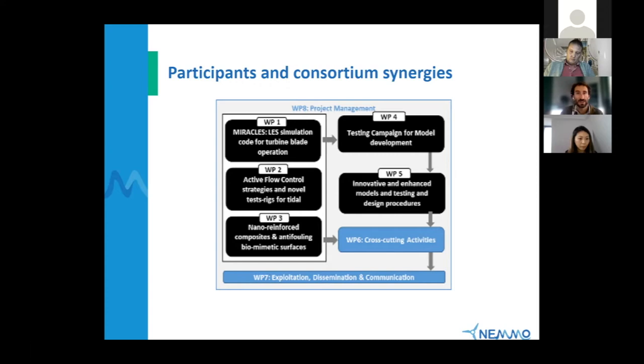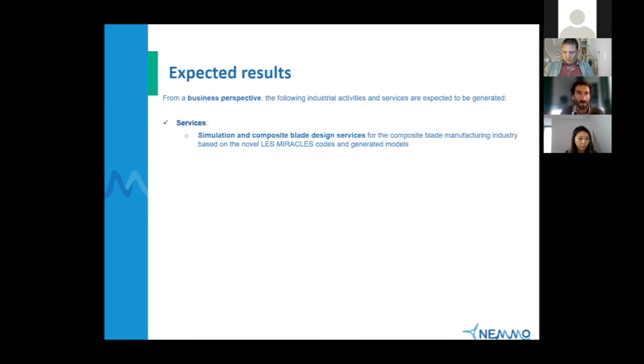Then we have work package 4 devoted to testing campaigns, work package 5 to innovative analysis models and testing and design procedures, and then transversal cross-cutting activities devoted to LCA and socio-economic analysis of the technologies, and work package 7 for exploitation, dissemination, and communication.